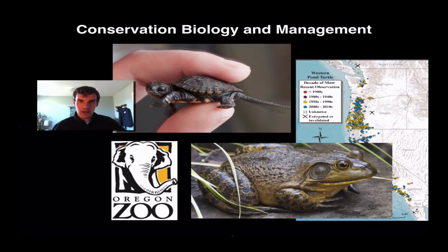So bullfrogs are an incredibly invasive species, and they were brought over for pregnancy research, and they got loose in labs and started to inhabit some of the areas around here, and they eat everything, including little tiny turtles, which is a really sad thing.